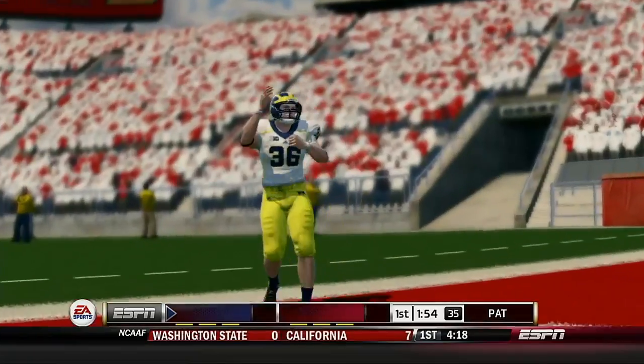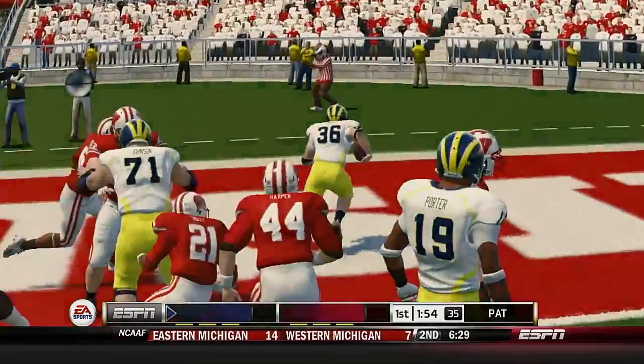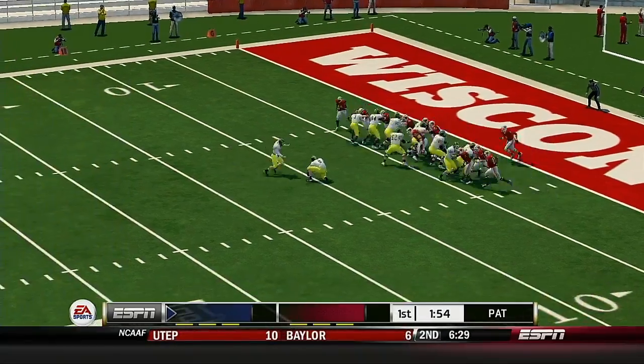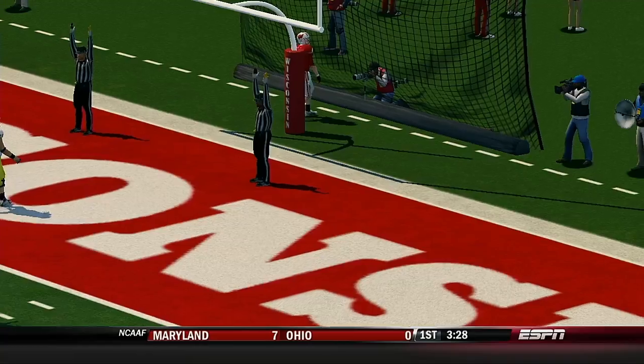They can't hold it, coach. Man, the big fella's a battering ram, isn't he? He's almost impossible to slow down in short yardage situations. Big touchdown, and they really had to grind their way to the goal line there. And he adds the extra point.